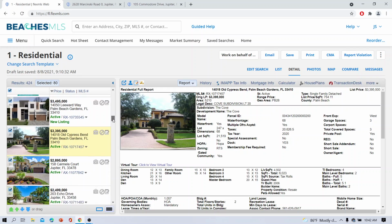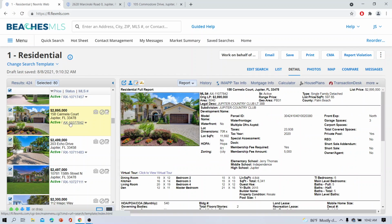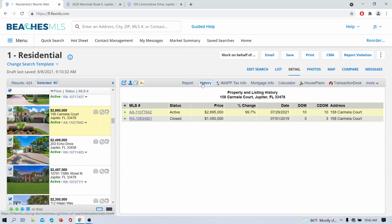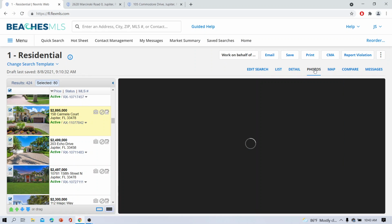I'm probably the only realtor saying that, but I'm not in it for the commissions. So this is Jupiter Country Club, very nice. Let's look at this history. Somebody bought it for $1.4 million in 2019, and now they want 2.8. So they want to make $1 million profit in 2 years. And they probably will. Timing is everything.